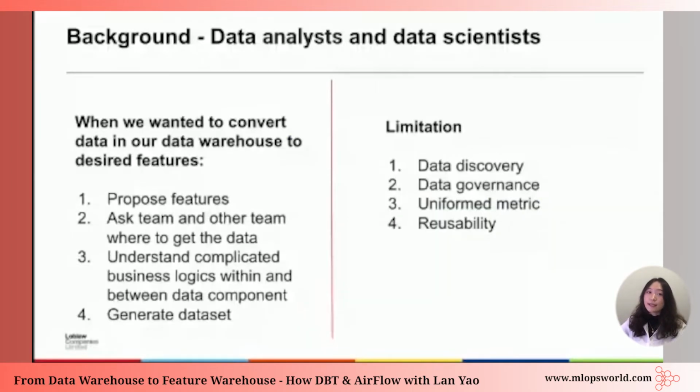As for data analysts and data scientists, there are gaps between data and the features. To manipulate the raw data and transform them into useful features, data analysts and data scientists would have to conduct time-consuming and repeating tasks to understand the business logic within and between data components and generate the desired features. Every data user would pay a lot of effort into data discovery. We might lose governance, such as the governance for personally identifiable information, PII data. Besides, due to the lack of uniform standard metrics, features created by different individuals or teams may not be consistent and cannot be reused.